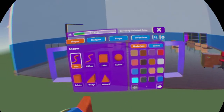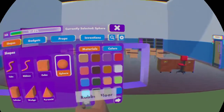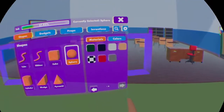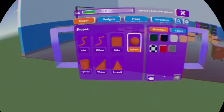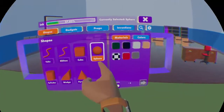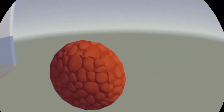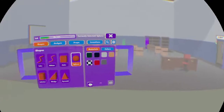And I want to make a sphere, and rubber floor is not the texture I want. What texture do I want here? Well, gravel, that might be a good one to start with. And I'm just going to use my maker pen, and I've chosen sphere, and gravel is the texture, and I'm just going to make a sphere here. Actually, it's sort of oblong right now. And there's my first sphere.